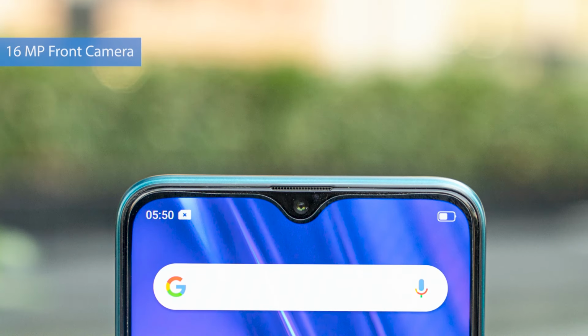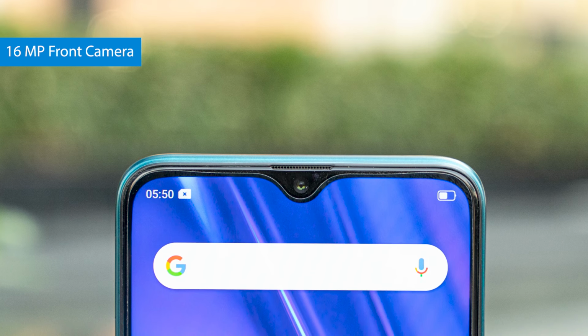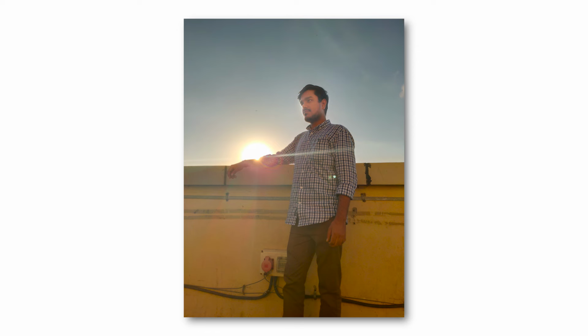And then you also have the front camera, which is the Sony IMX471, the same exact selfie camera that you saw with the Realme X. So you pretty much have the Realme X's camera, which is phenomenal, but 2 extra cameras at the back. One of them is a wide angle, one of them is a macro lens.